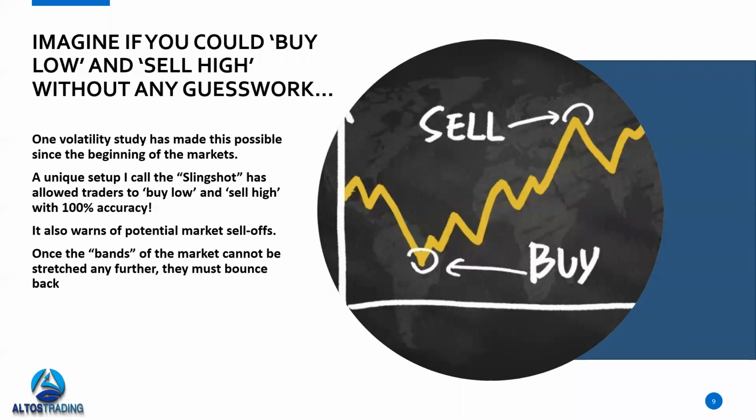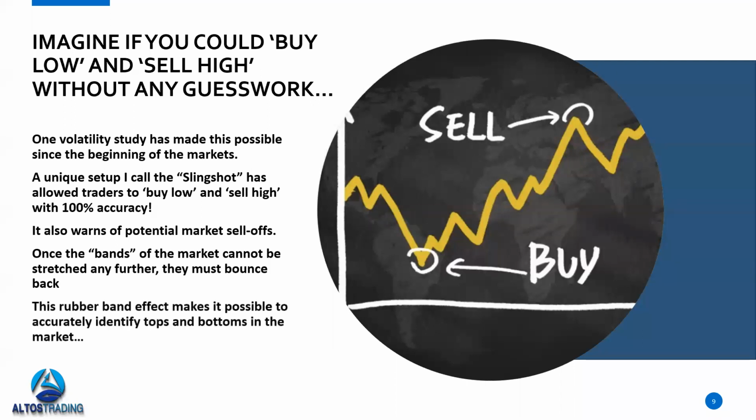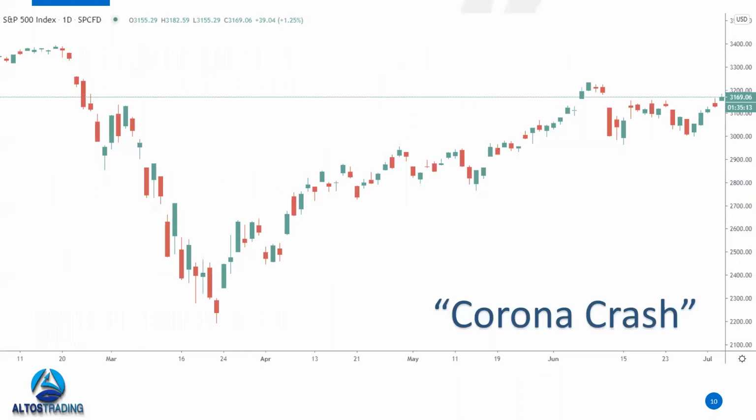Once the bands of this volatility study can't be stretched any further, they must bounce back. That's why this slingshot setup works with such astounding accuracy. It's almost an inevitable occurrence in the markets. The markets would not exist if this didn't play out as it does. And this rubber band effect makes it possible to accurately identify tops and bottoms in the market if you use it correctly.